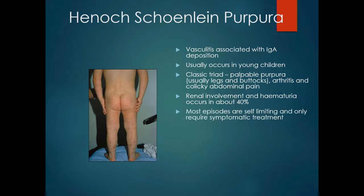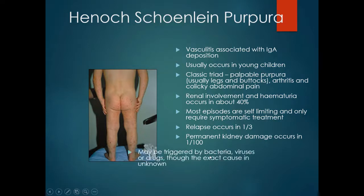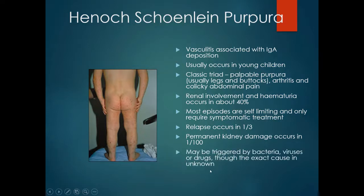Most episodes are self-limiting and only require symptomatic treatment. Relapse may occur in up to 1 out of every 3 cases. Permanent kidney damage occurs in about 1 in 100 cases. And it may be triggered by bacteria, viruses, or drugs, though the exact cause is often unknown.